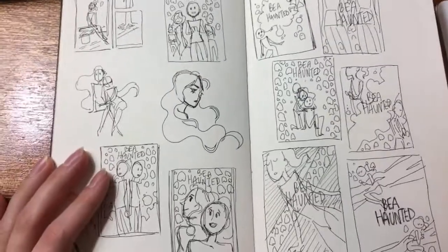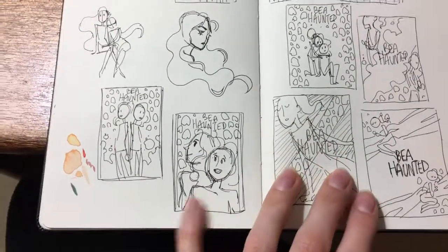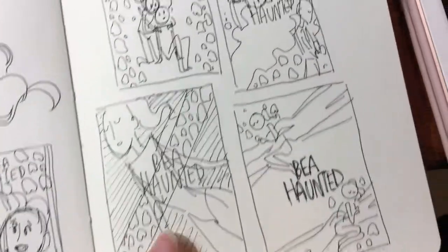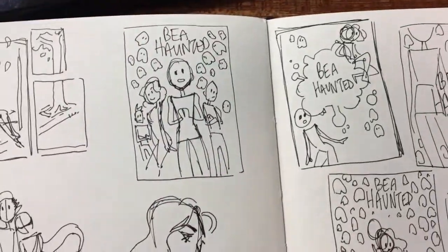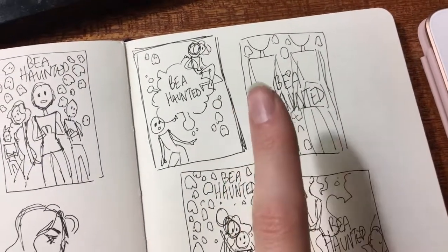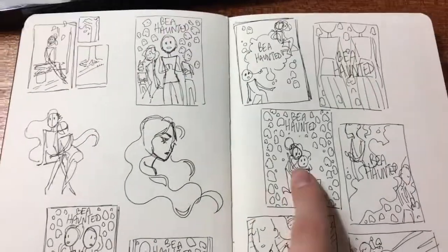So yeah, I don't think I showed you guys this page, but if I did, we're just gonna start where we left off. This is thumbnails for the cover or promo image of Be Haunted. So I basically just did as many ideas as I could, based off of the subject matter that I knew I wanted to have on the cover. And which one did I end up going with? We ended up going with this one, which I think is pretty strong. So yeah, some of these I like too. I like this one and this one.